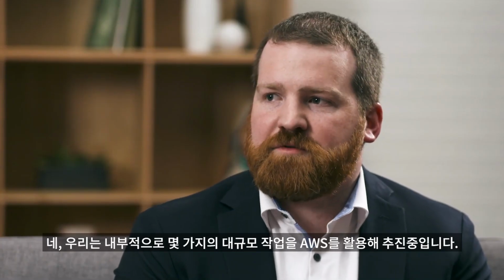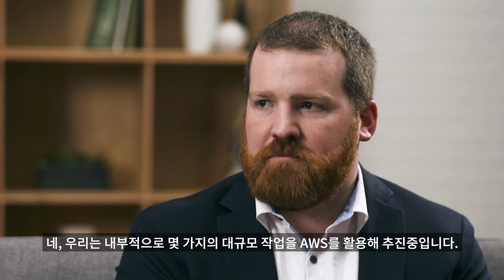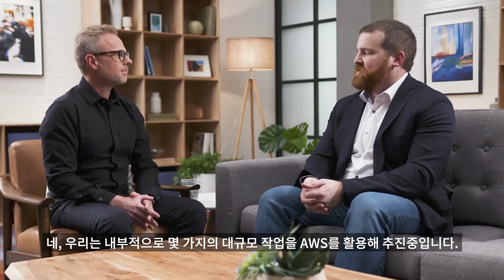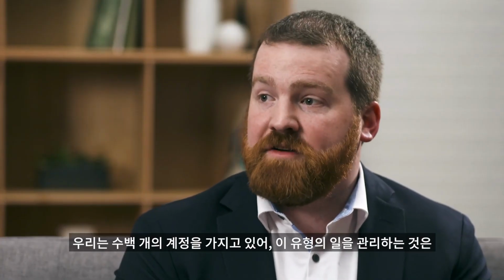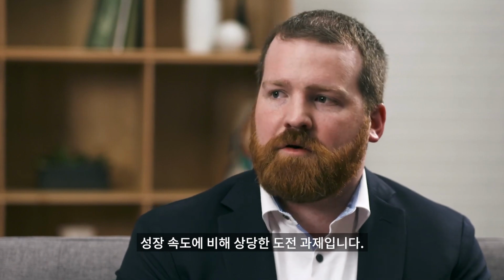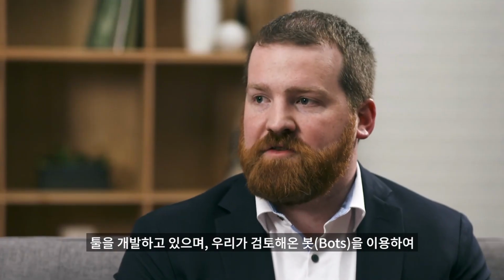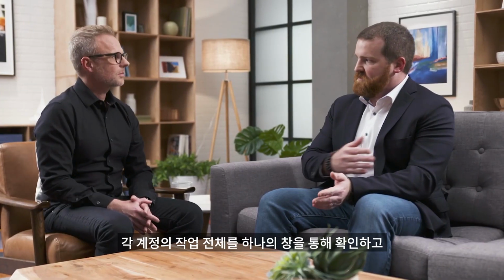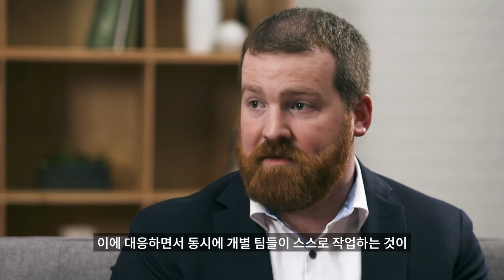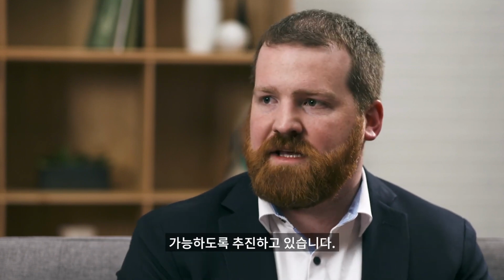Yeah, so a couple of the biggest ones we're working on internally, we have just mass scale within AWS. So we have hundreds of accounts, and the management of those types of things becomes a little bit more of a challenge as we continue to grow at the velocity we're growing at. And so we're building tools that allow us to more easily interact across all those varying accounts. So we've built things that allow those bots we were hitting on earlier. We can use those to get a single pane of glass view into what we're doing and respond to any one account as if it's one big thing, even though we're still allowing each individual team to have their own actions. It's great observability, yeah.